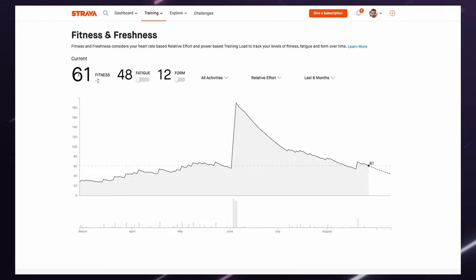As you can see, we have our current fitness, our increase or decrease over the last 7 days. We also have filters we can change on the graph. We can also hover over the graph to display specific data for a specific day.